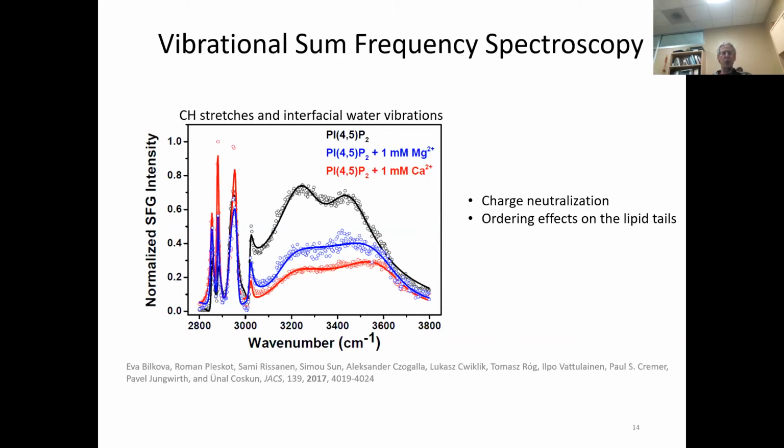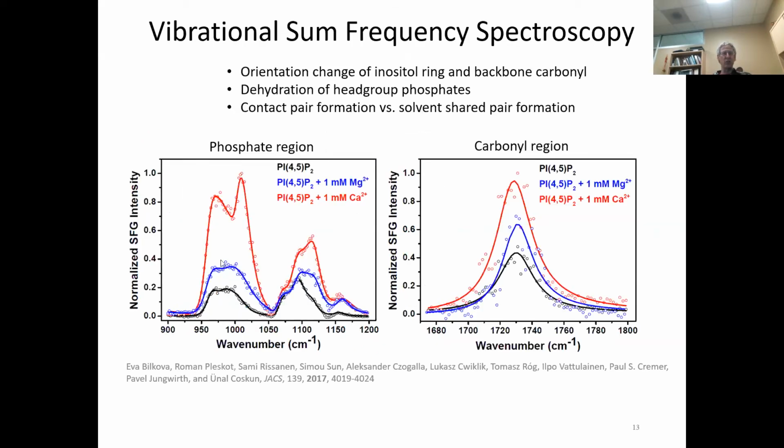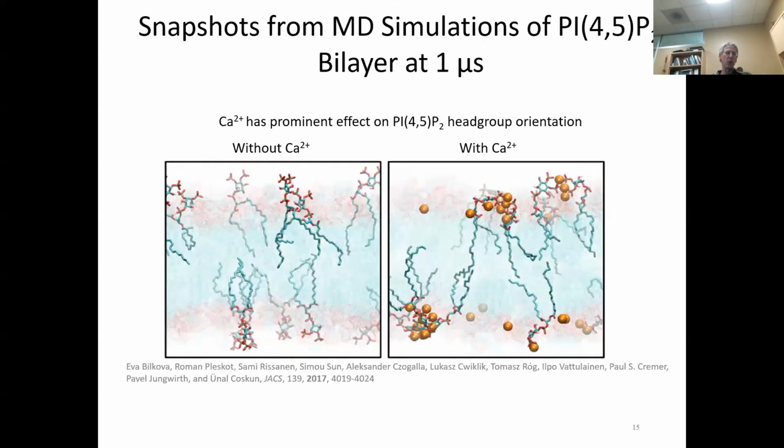We have evidence for reorienting, which is what's causing this huge rise in the signal of this inositol ring. So we turn to our third collaborator in this project, Pavel Jungwirth, who works at the Czech Academy of Sciences and does molecular dynamics simulations.